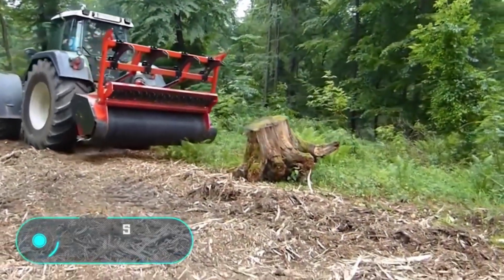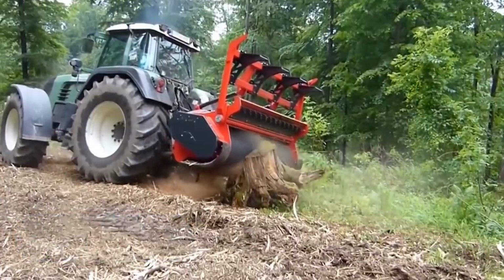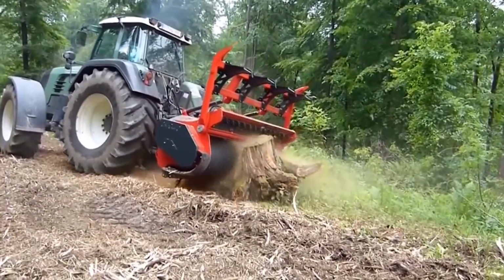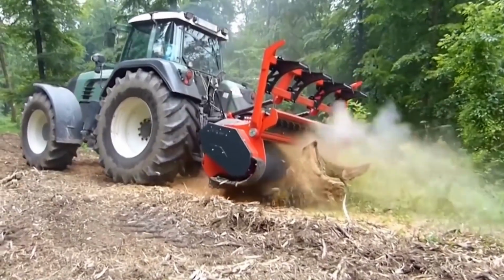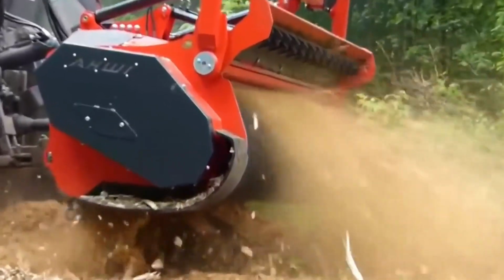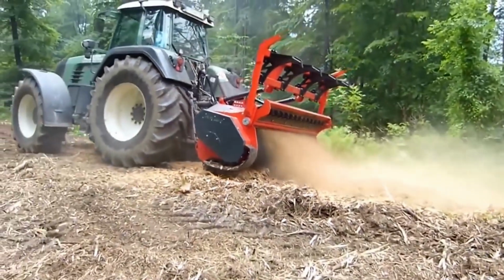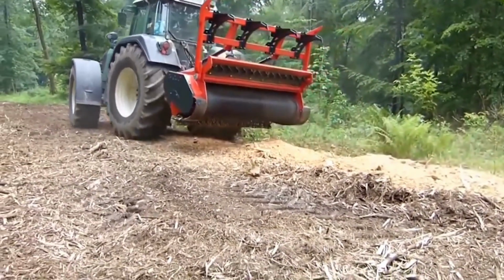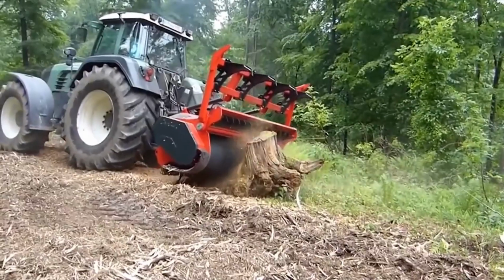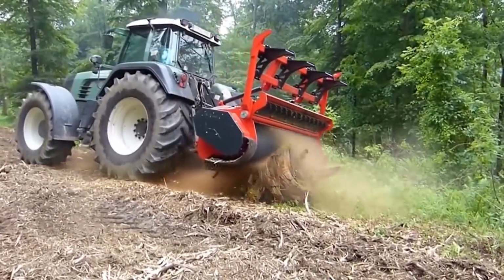Forced Mulcher AHWI M650. This wood shredder is a new generation universal unit which provides ecologically effective and at the same time fast land cleaning as well as high quality soil cultivation. The shredder is designed for heavy and medium duty and is ideal for preparing large surfaces with different plants. The coupler can be installed on any vehicle carrier with an engine of 140 to 350 horsepower.